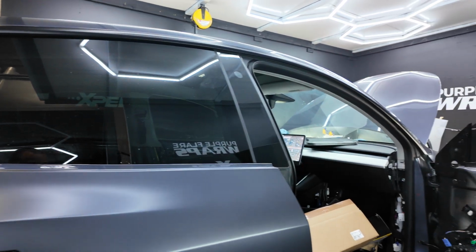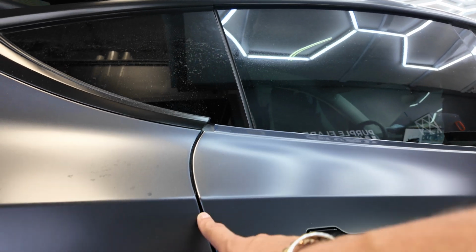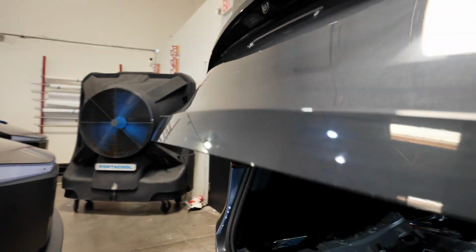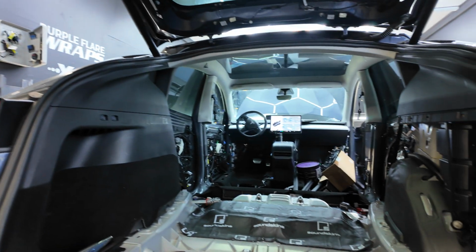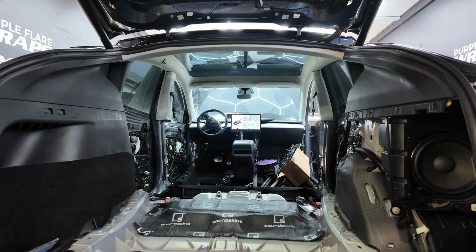So we pulled the seats, we got everything fully disassembled because we do have a shop mechanic. So you can see all the edges are fully wrapped. That's what we take a lot of pride in. Fully wrapped edges, full install that looks clean and durable. You can see from back here, let me see if I can get this camera to go down.